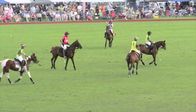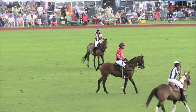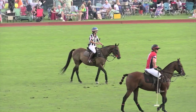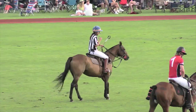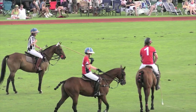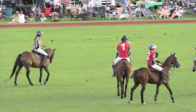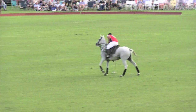So that's the main foul in polo: the right of way, the line of the ball. If you imagine that the direction the ball is traveling creates its own main road, and you're traveling along that main road, you have the right to the ball. If somebody comes in from a side road in front of you or crosses your right in any way, the umpires will blow a whistle.